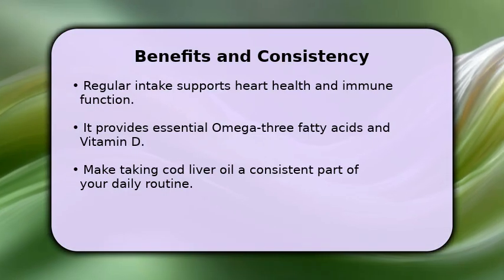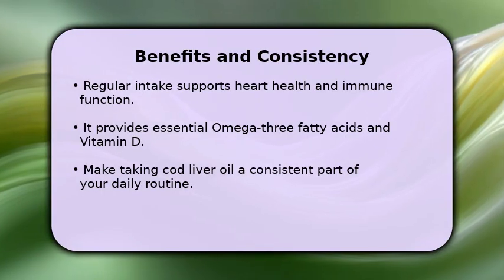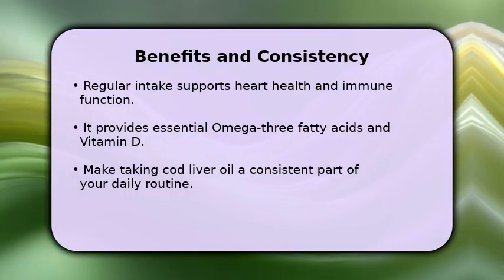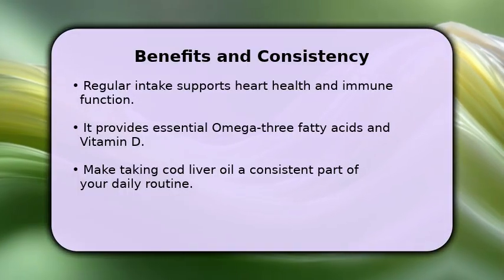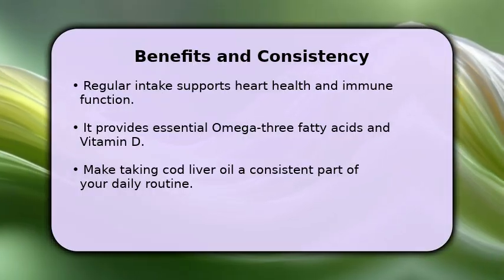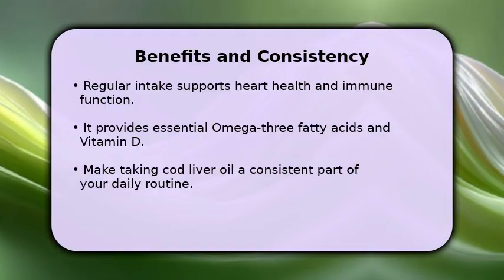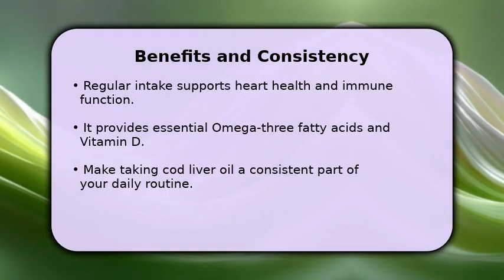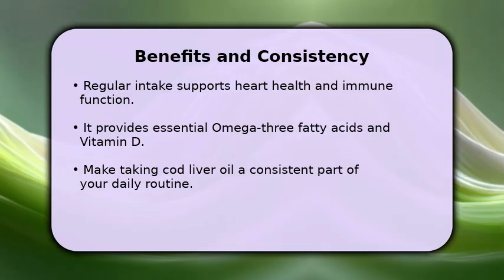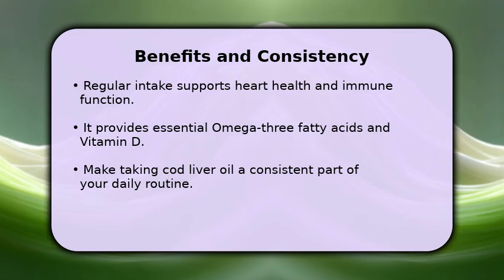Finally, let's discuss the benefits and the importance of consistency. Regular intake of cod liver oil supports overall heart health and strengthens your immune system. It is a rich source of vital omega-3 fatty acids, including EPA and DHA, and also provides beneficial vitamin D. To truly experience these advantages, make taking your cod liver oil a consistent and integral part of your daily wellness routine. Your body will thank you for it.